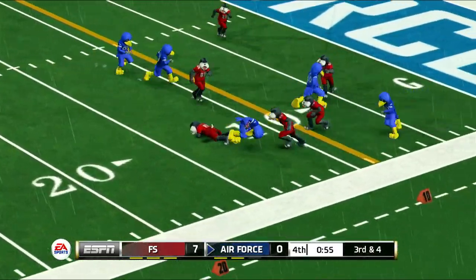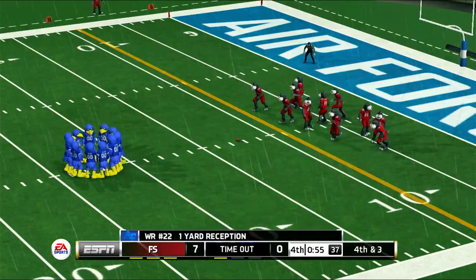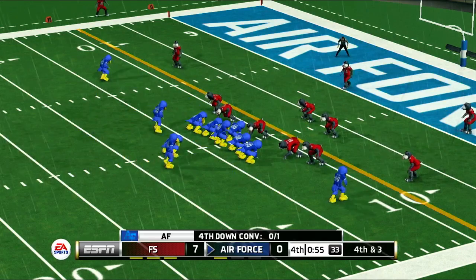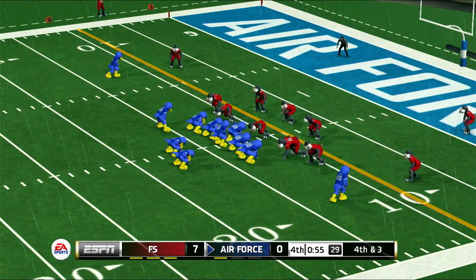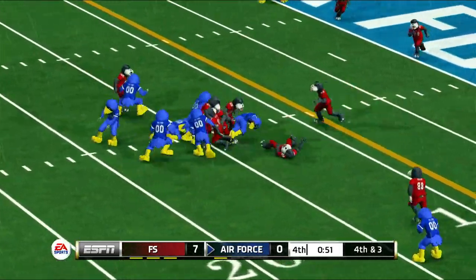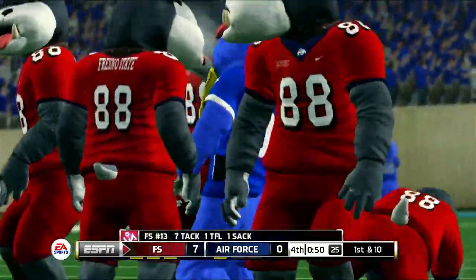There's the strike, complete. Air Force is going to have to use their second timeout of the half. This could be it, fellas. It's fourth down. And if they don't convert here, then the game is over. He's on the run. So a big, big stop on fourth down here late in the fourth quarter.